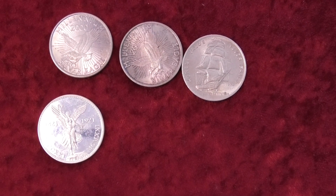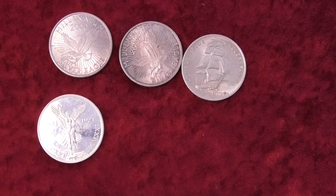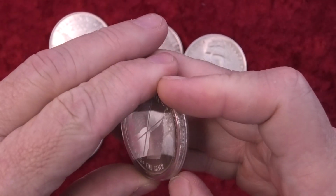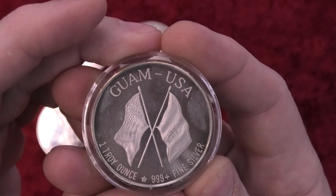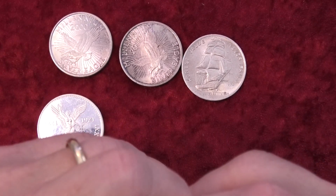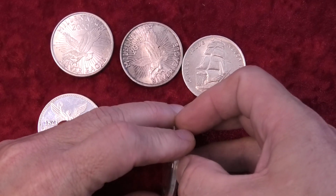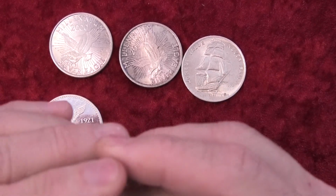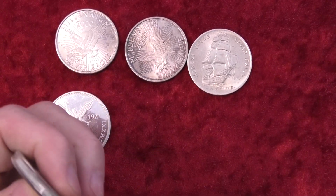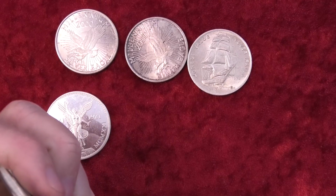The next thing I got is a National Mint item. And this came in a capsule. I could probably take it out. Let me get it out of here. It's a Guam, USA souvenir. Maybe I can get it out. Or maybe they glued the capsule shut. It feels like it's glued shut. There we go.